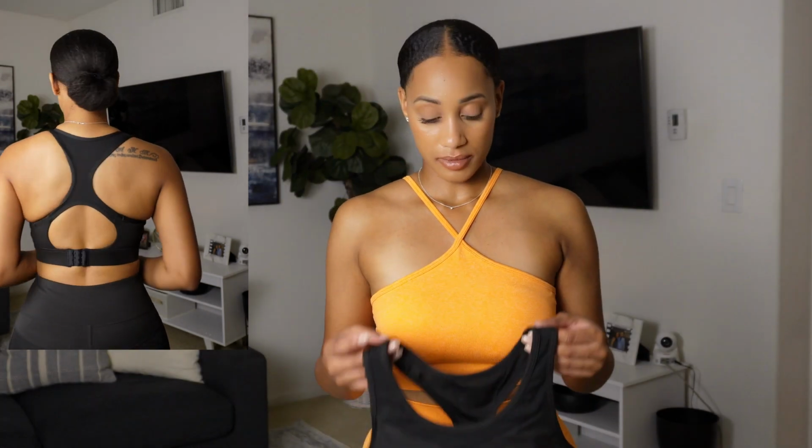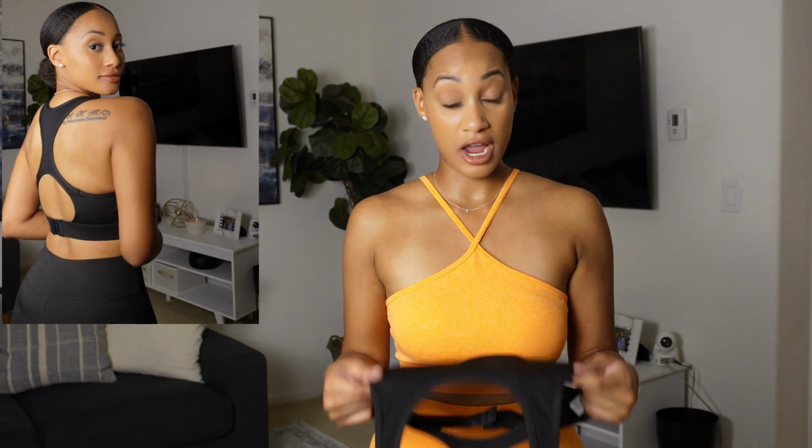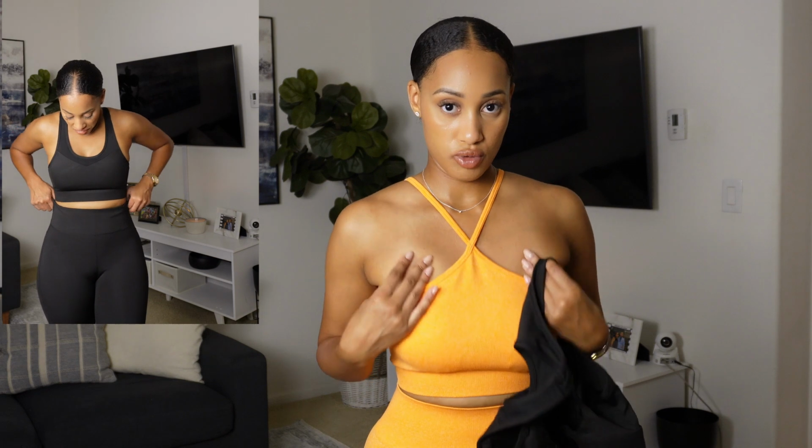Last but not least is this five-piece set, you heard me right, five-piece set from Amazon. I was excited when I saw this online. I was like, yes, the more pieces, the better. This one was about $45, but for five pieces, I wasn't mad at it. This five-piece set comes with a sports bra, very snug. I highly recommend sizing up in this set if you're thinking about ordering it, because even though it held the girls in perfectly, I did feel like it had a little overflow.